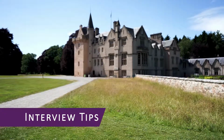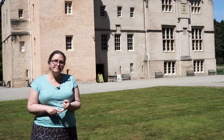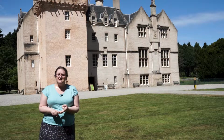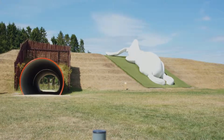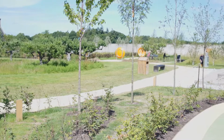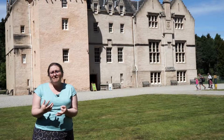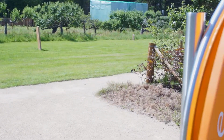Dress professionally. You don't have to be in a suit, but you need to be neat and presentable. Turn up on time. If you're late, it leaves an incredibly bad impression. And think about if there's any questions that you need to ask before you take on the job. So that's about knowing a little bit about the organization that you want to work for, knowing if you have any questions about hours or if you have any questions about what type of work it would be, what a day would look like in the job. These types of questions can be really useful.